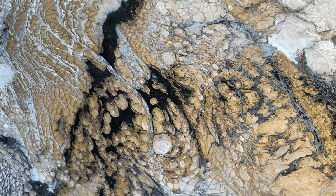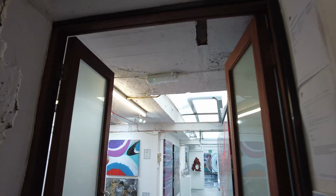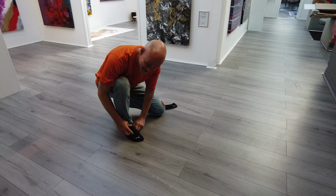Ed's starting to prep. Hopefully he's not walking in without his trousers on. No, he's got his trousers on, thank goodness for that. We're just putting socks on there. So I wouldn't want to put that on anybody.